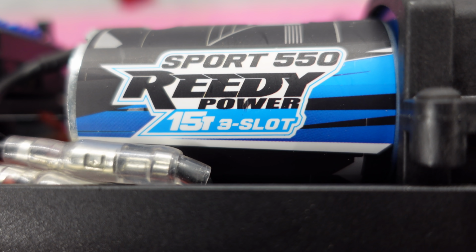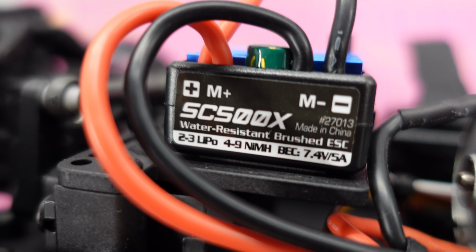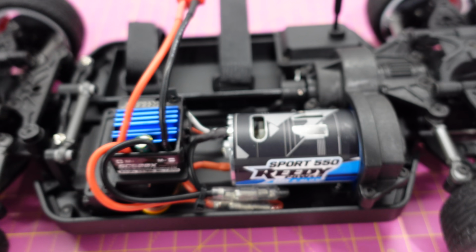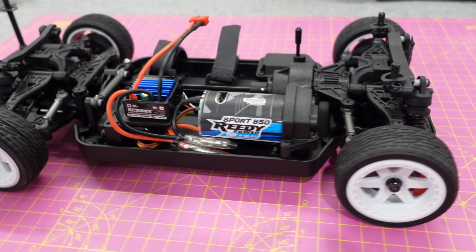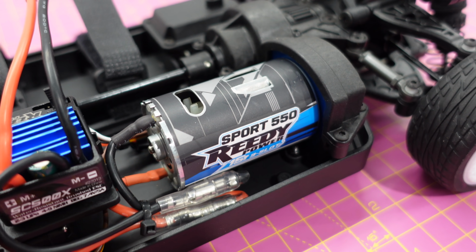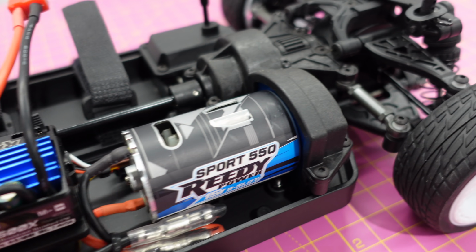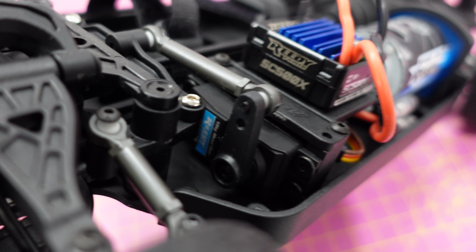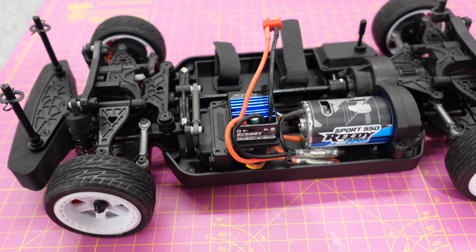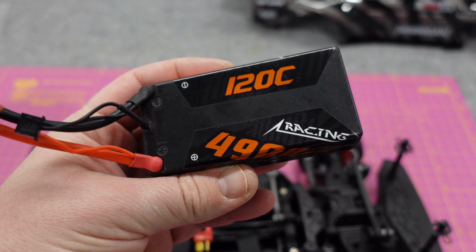550, 15 turn, 3-slot reedy power with an ESC that will run 3S as well. I'd probably recommend, I think it's going to be better on 3S being it's brushed. And if I'm honest, would I have liked to have seen a brushless in there? Definitely. Would it have cost them much more? Probably not. Brushless motors, you can pick them up relatively cheap. Anyway, it's brushed. It's got a 15 kilo servo in there, which should be man enough for this job.